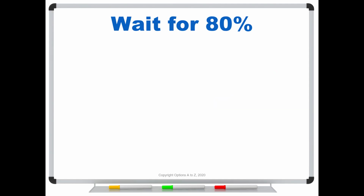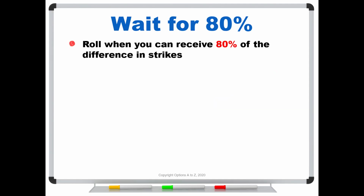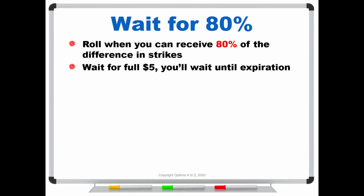So the thing that we usually tell traders is to roll when you can receive about 80% of the difference in strikes. Now you might think, well, why 80%? Why not 100%? Why not wait for the full $5? Well, in theory, that's better, but if you want to wait for the full $5, you'll wait all the way until expiration. And now what can happen is the stock price can move against you. So again, it's a trade-off. We want to get the bulk of that money off the table, but it doesn't really make a lot of sense to try to hold out for that full $5 difference.